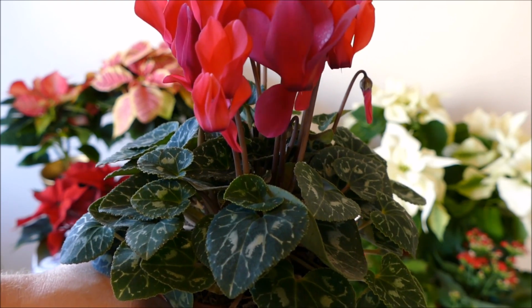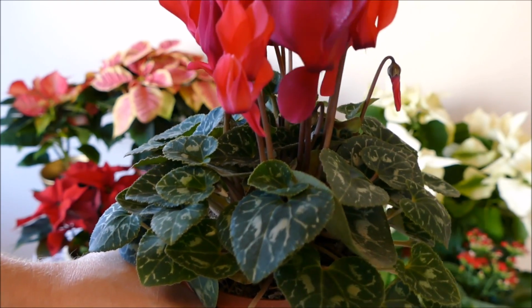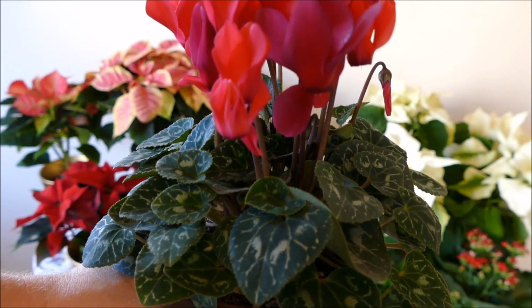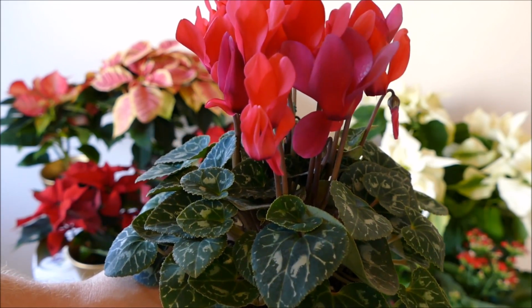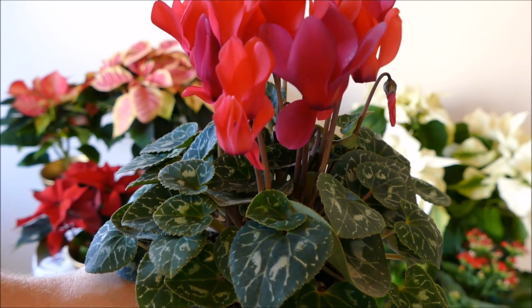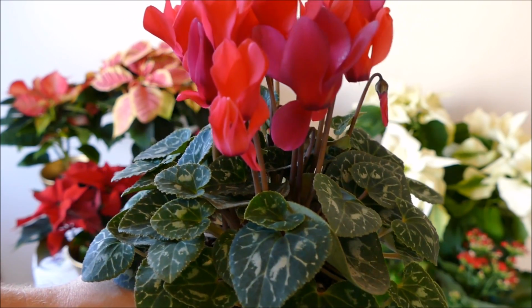They flower and do their thing over winter, and in summer they're dormant, and that's because they come from a hot, dry Mediterranean climate. In the summertime it's too hot and there's not enough water for them to grow. But in the winter, they have nice cool temperatures in the Mediterranean climate where they come from, and plenty of rainfall. So in your house, winter time is a good time for them.